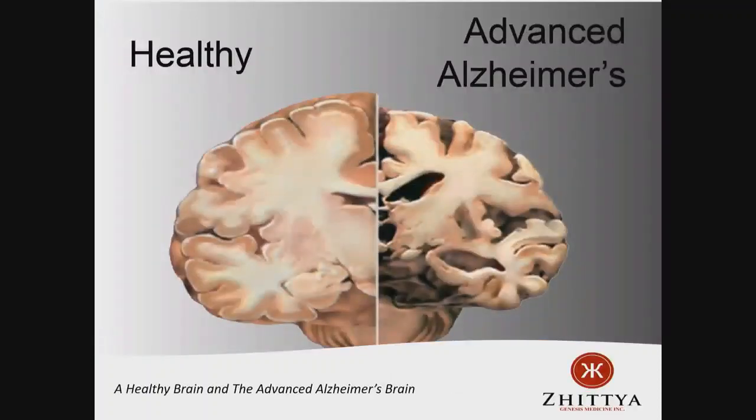This is the brain, healthy brain, and one with advanced Alzheimer's. You can see gross depletion of brain structures, neurons, blood vessels. And so this is advanced Alzheimer's.